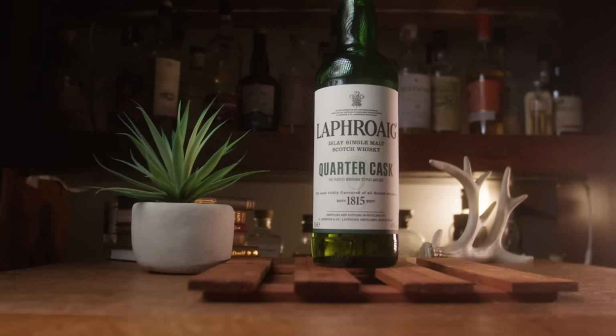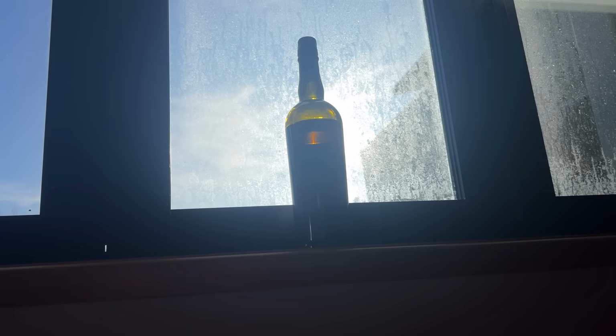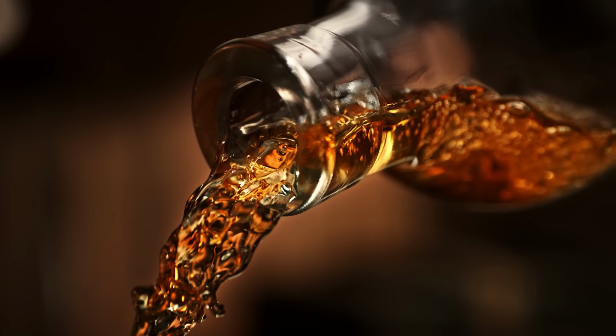And if that's where you are on your whiskey journey, you want to explore the next thing after the Laphroaig 10, go for the Laphroaig Quarter Cask. It's 48%, a lot more punchy. But also, the next whiskey on this list is also a very punchy whiskey and a favorite for so many of you. So that leads us to number 4.